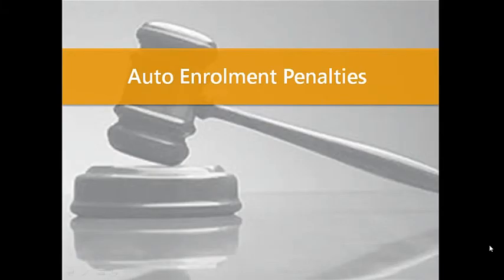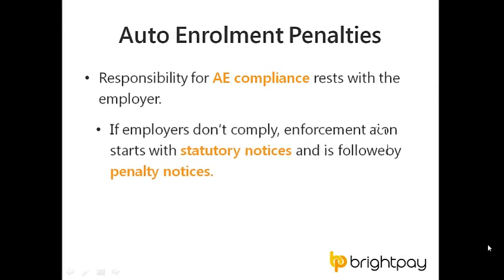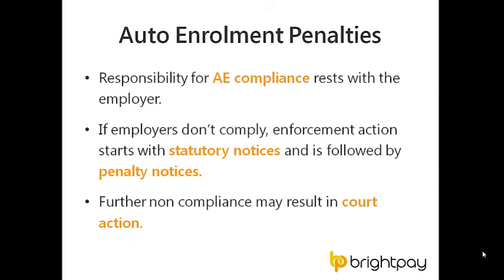The responsibility for complying with the employer duties rests with the employers. If employers don't comply, they will face enforcement action in line with the Pension Regulator's risk-based approach. The Pension Regulator will investigate breaches of the law in a fair and objective manner. Enforcement action starts with statutory notices and is followed by penalty notices. Further non-compliance may result in court action.